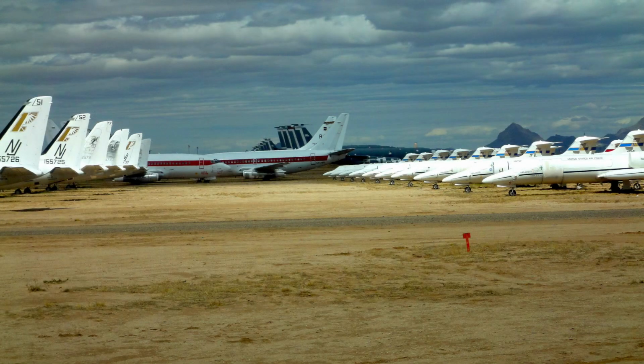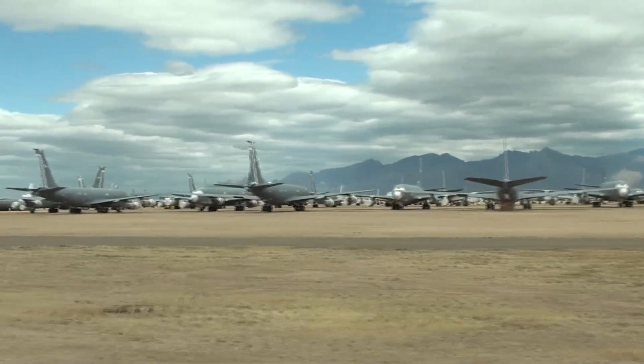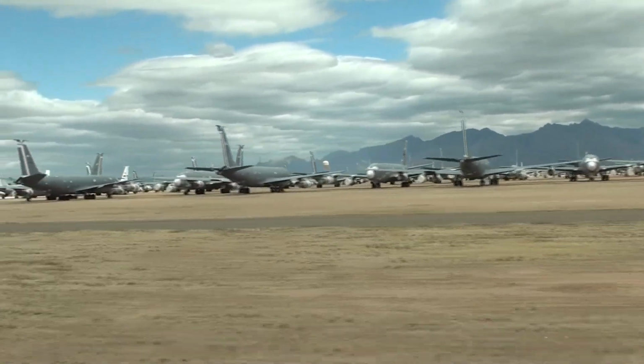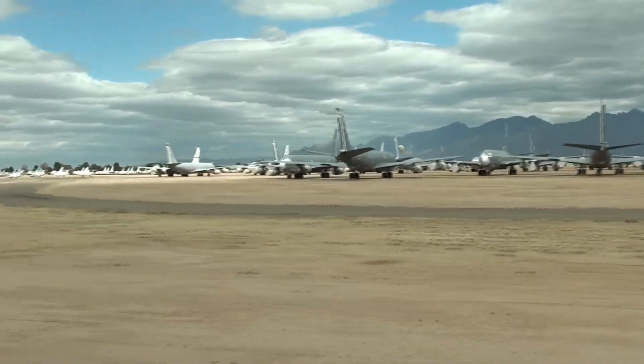I apologize for the quality of this photo. I just wanted to show you that there were a couple of Janet aircraft down at the end of the road there. It's kind of crazy, you know, you think about what it costs to procure an aircraft. And we got to pay another 30 grand to get rid of one.